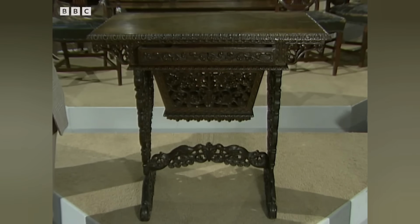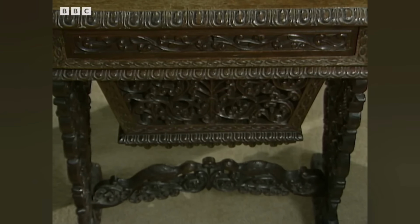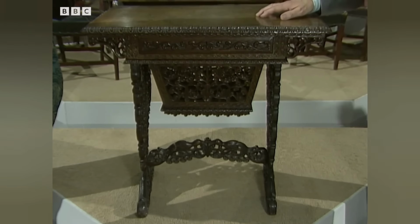This is an Anglo-Indian work table with an interesting history. Really? So it's about 140 years old, in my opinion. It is believed to have been commissioned by a British district commissioner or colonel in India for his wife, the Memsahib. It combines elements of English Regency design with distinct Indian craftsmanship.